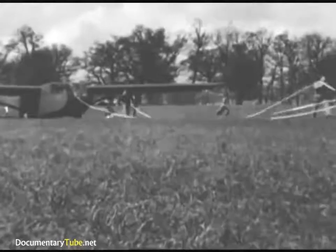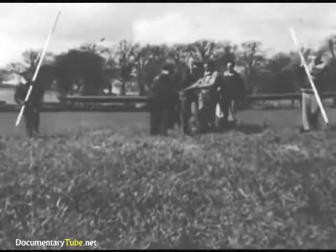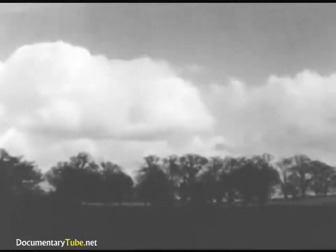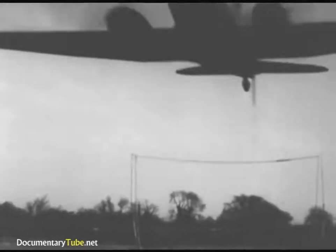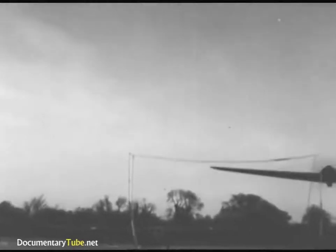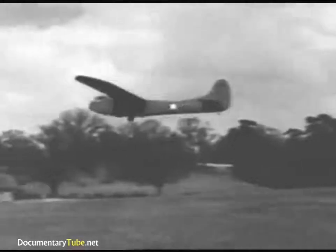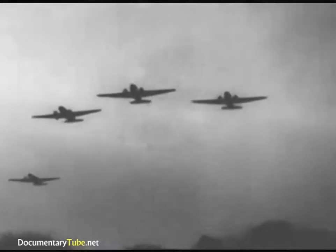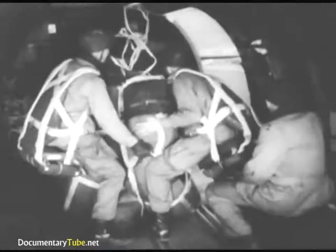This system is used to recover gliders from small fields. Three planes in each squadron are equipped for aerial pickup. Thorough coordination between ground and air is necessary for accuracy and delivery of resupply containers.